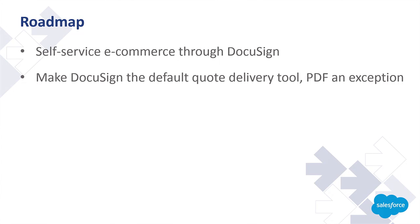Make DocuSign the default quote delivery tool. So this is something we want to do for all quotes, so that when an AE publishes a quote, the only option is DocuSign. They can't print to PDF. They can't send the customer a fax or an email, which is going to generate paper on the back end. And it's, again, streamlining the customer experience and making everything just more consolidated.